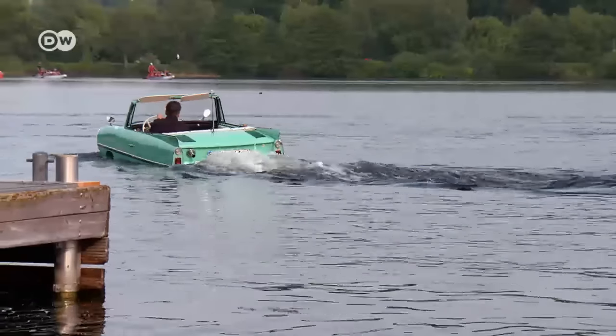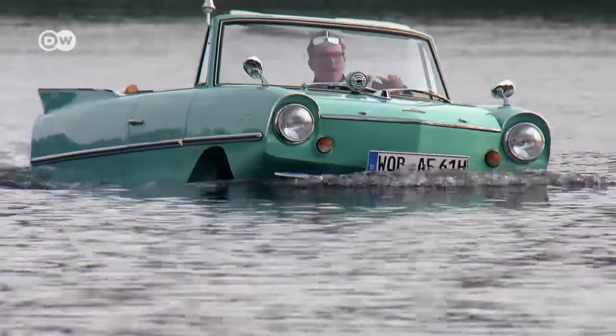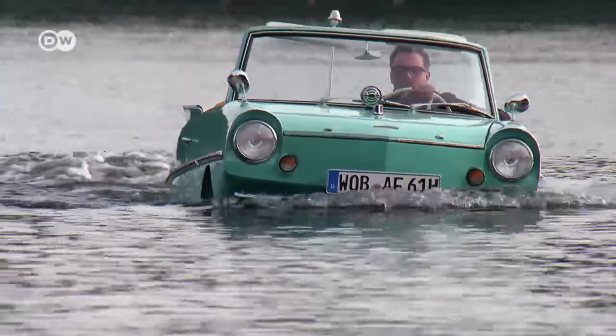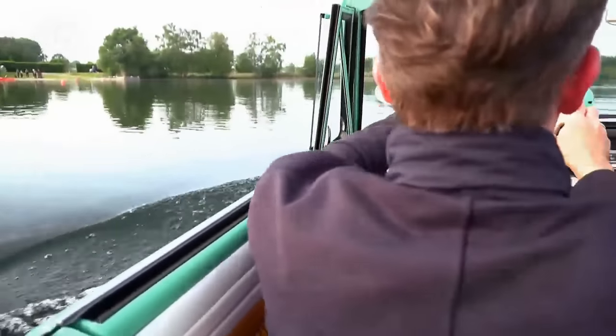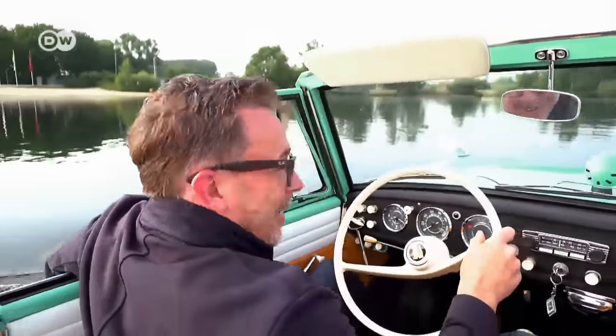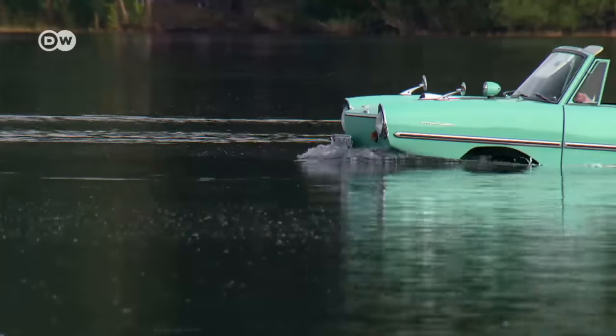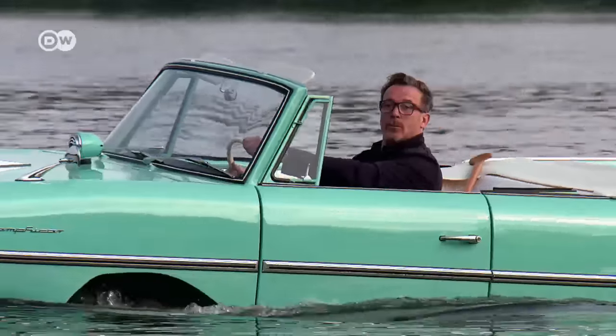Though salt water could be corrosive, the Amphicar is even seaworthy. In 1962, four Britons crossed the English Channel in two Amphicars. It took them just under 7.5 hours. Getting into the water isn't a problem, but getting out can be. The 770 is a rear-wheel drive model, so the front wheels are of no help when it comes to navigating steep shorelines.